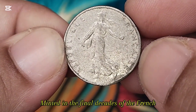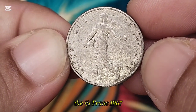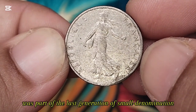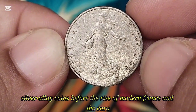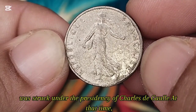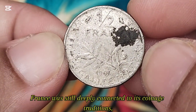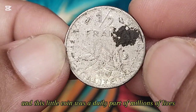Minted in the final decades of the French Fifth Republic's traditional coinage, the 1/2 franc of 1967 was part of the last generation of small denomination silver alloy coins before the rise of modern francs and the euro. It was struck under the presidency of Charles de Gaulle. At that time, France was still deeply connected to its coinage traditions, and this little coin was a daily part of millions of lives.